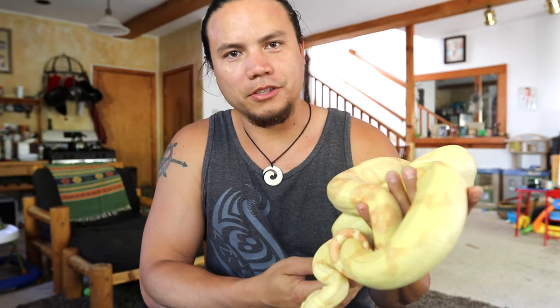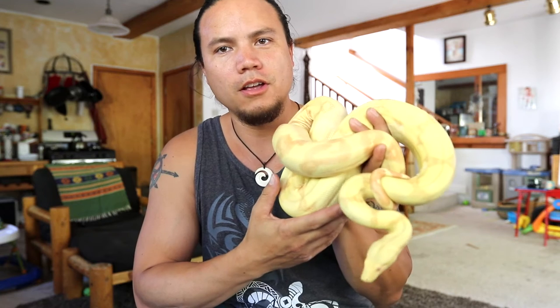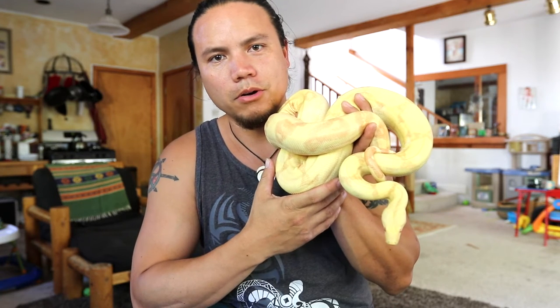Hey guys, sorry the house is kind of a mess, but I just wanted to show you something really quickly here. This is my girl, Margie. She's a sun glow boa constrictor.